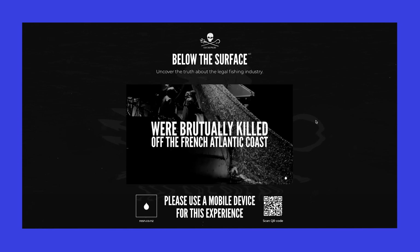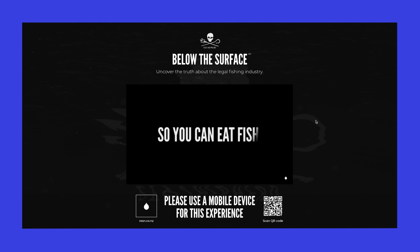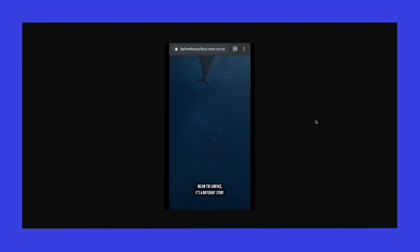The experience begins with a beautiful sphere of water floating in front of you. A fishing boat cruises its surface. As you zoom in, you are transported to a pristine undersea world. Jelly, a Web 3D pipeline, was used to realistically render an underwater environment in real-time 3D.